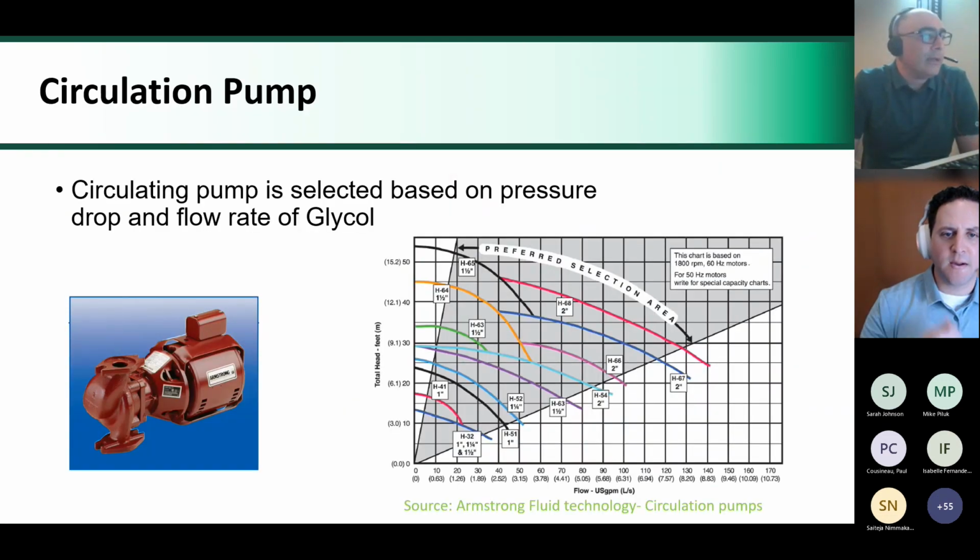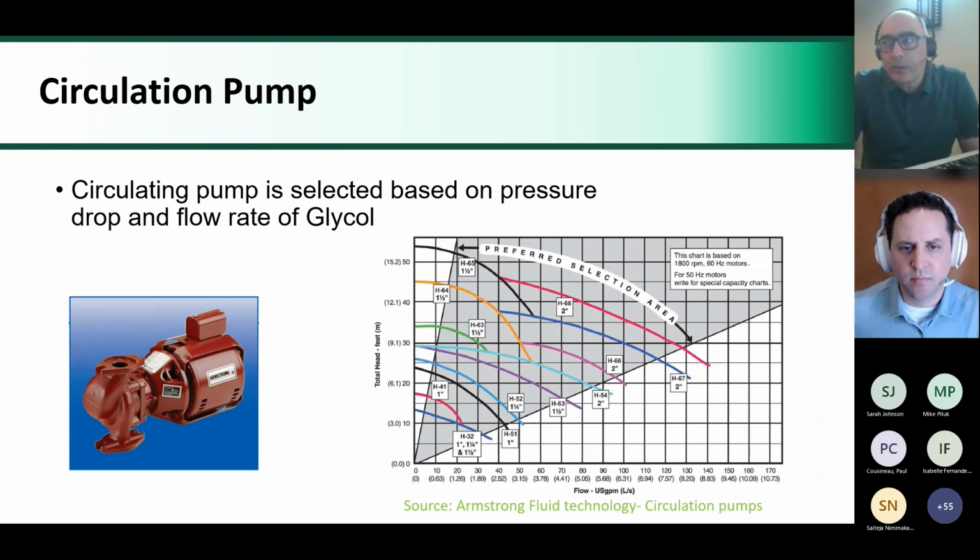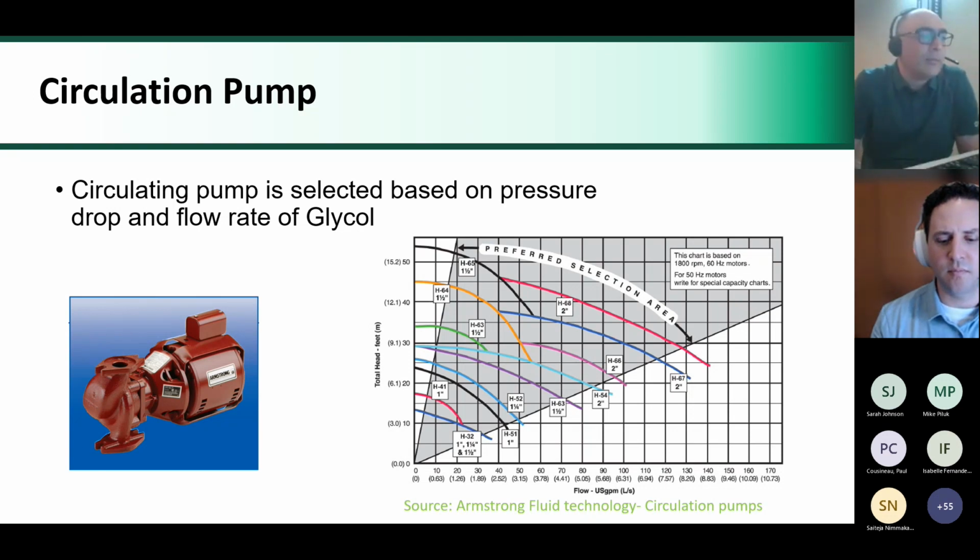That's it, yeah. So next is the circulating pump. Based on that, 10 feet of water maximum pressure drop for each coil, so we are looking at 20 plus whatever is in the fittings and pipe run between the two systems. So we can select the pump, and the GPM is typically high, up to 100, more than 100 GPM, depending on the size of the coil.